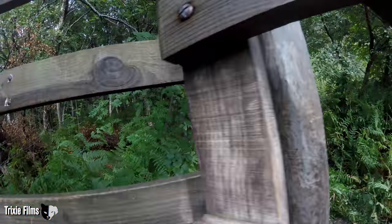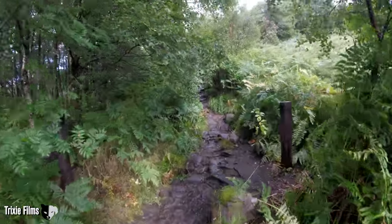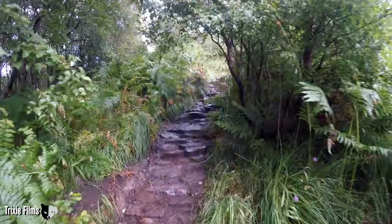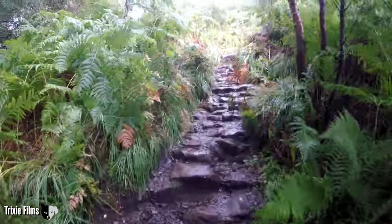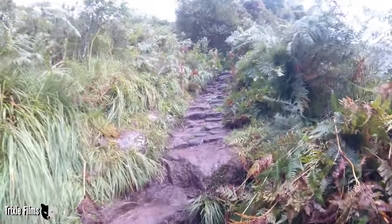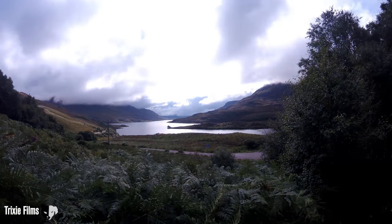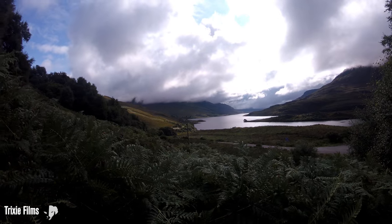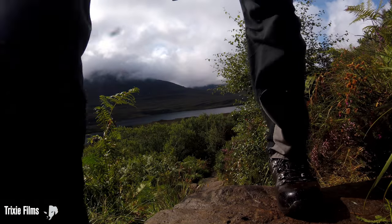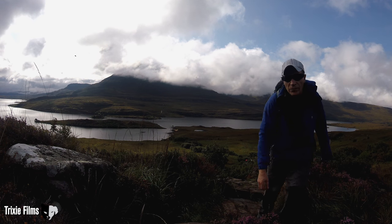Right, here we go. It's about 14 degrees, but there's no wind at all. It's a great little path to start with. Great views already. Great view over to Coigach.